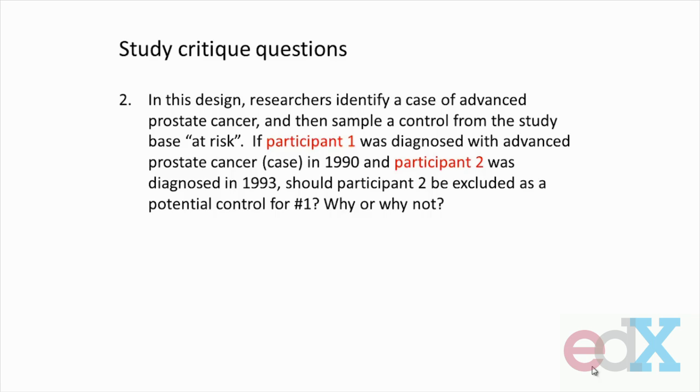Should he be excluded? Now, this is a little bit tricky, and often when students are just learning about epidemiology, you might feel that it would be better to exclude participant 2 as a potential control for participant 1 because the person ultimately developed prostate cancer. However, in this specific design, let's think about it from a cohort study first. In a cohort study, you follow individuals from a certain start of follow-up, and then certain people develop cancer. And when that person develops cancer, in a time survival analysis, all the people who are still at risk of getting the disease are part of the study base for that case.